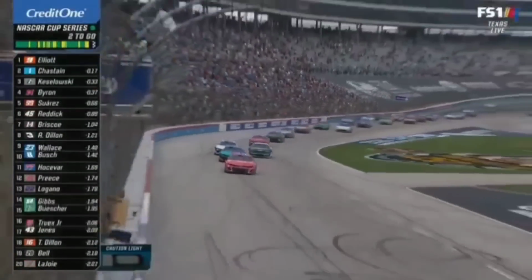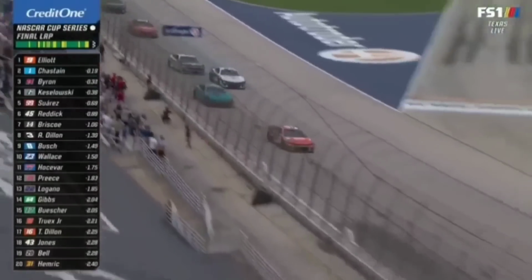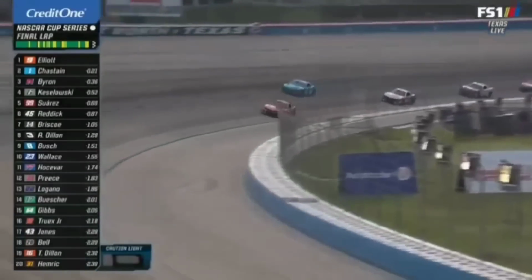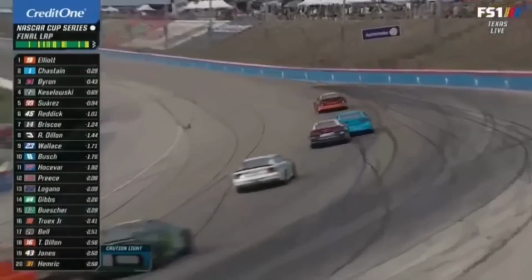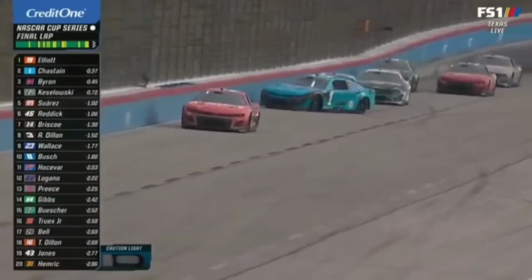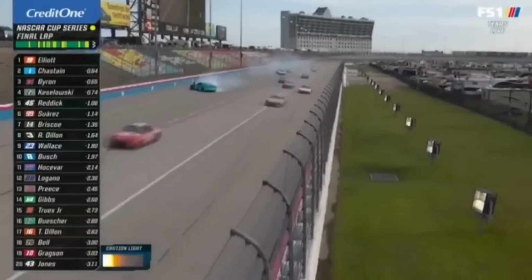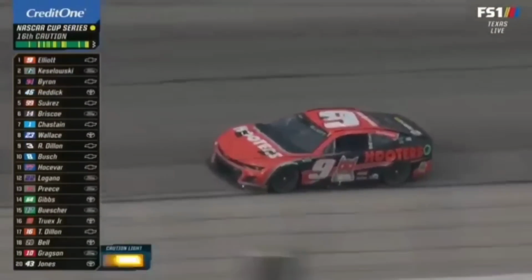Make it to the white flag too. The race is going to be official. Byron takes third from Keselowski. Final lap. Keselowski turns the one. Byron into the wall. Yellow. It's over. Chase Elliott is your winner, folks.